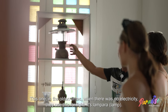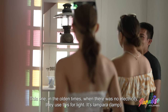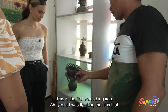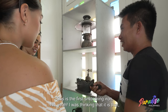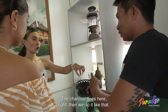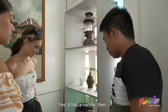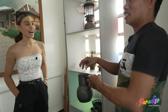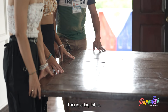Then mauni siya sa unang panahon nga walay electricity, mauni lang gigamit nga lights. Primus or lampara. Lampara. Or primus. This is the first kanang plancha. I was thinking of plancha like it's soft magudi ang boss. So you put ang og kanang mga calling. Call na then iana dayon. Na siya handle. Then kini kay mo ni siya ikan para sa chocolate. I like sikwate. Sikwate.